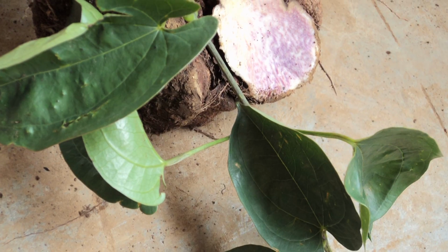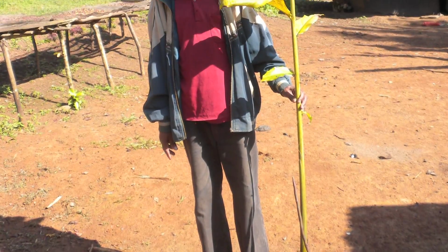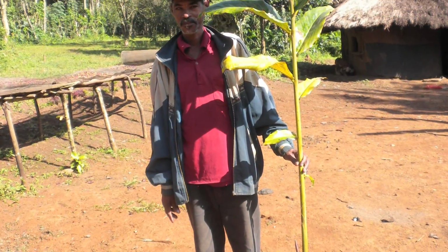This is very interesting both in terms of breeding work and also in terms of conservation, because the wild plants are more resistant to disease and climate change and drought, and we want those genes to be introduced into the cultivated plants.